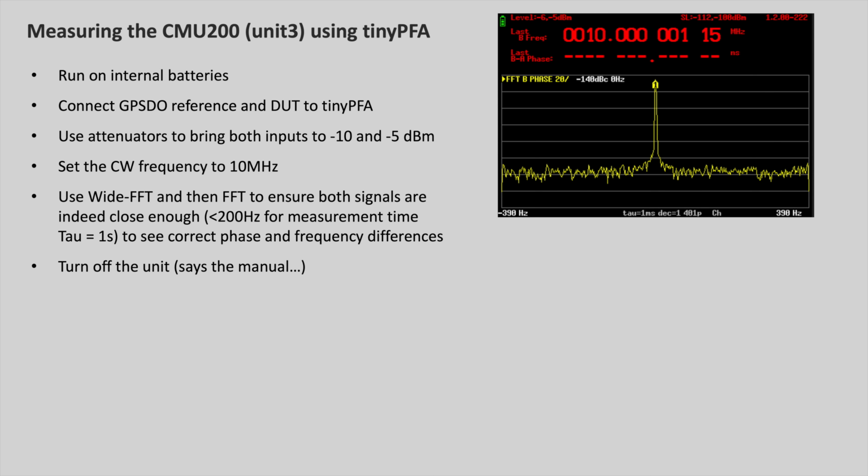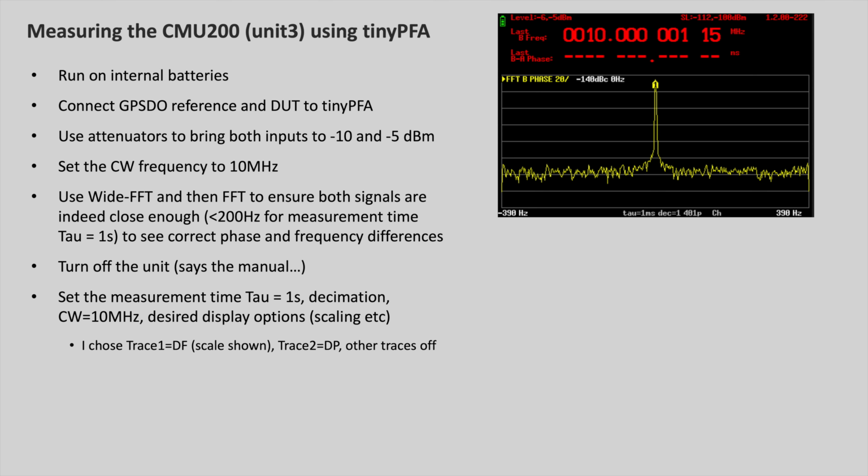Then the manual basically tells us, after having been using the FTT mode, turn off the unit. It says that it might not be as accurate if you just return to a regular mode, but just restart it altogether. So I did that. Then we set the measurement parameters as we want it to be.